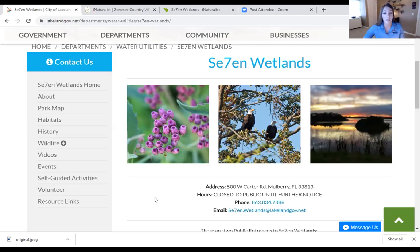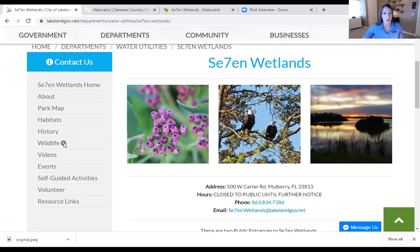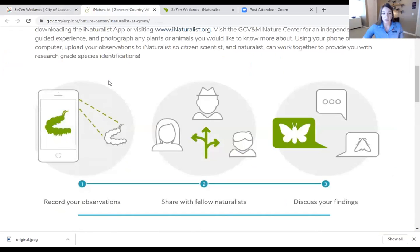Anyway, side note, so this is our 7 Wetlands homepage, and I just wanted to show you real quick this drop down to iNaturalist. So iNaturalist is an awesome free app that basically, this is kind of how it works. Anybody can do it. It's a citizen scientist app. So I think, Leanne, can you see this little graphic? Yes. Okay, great.